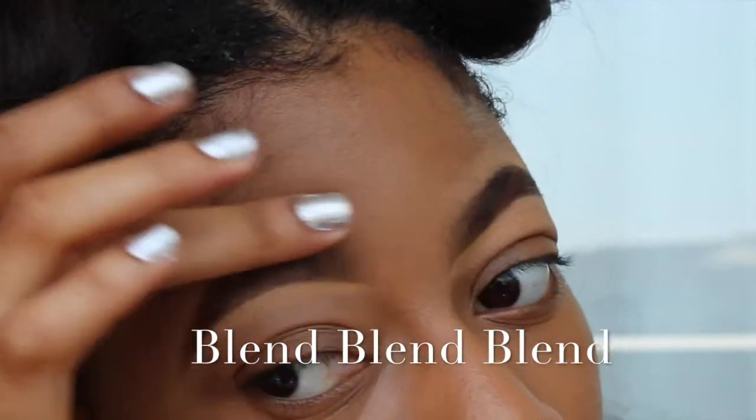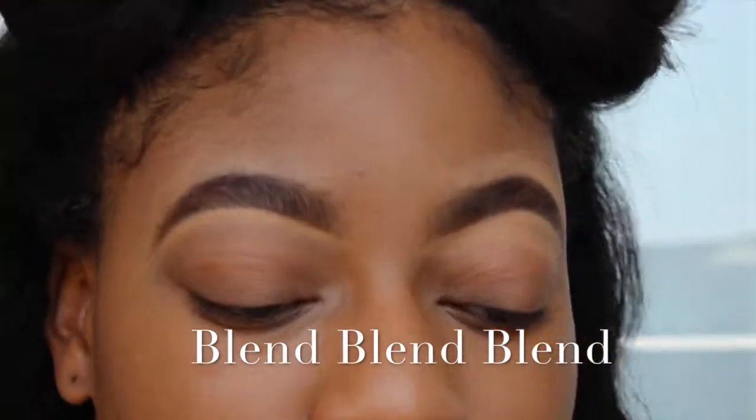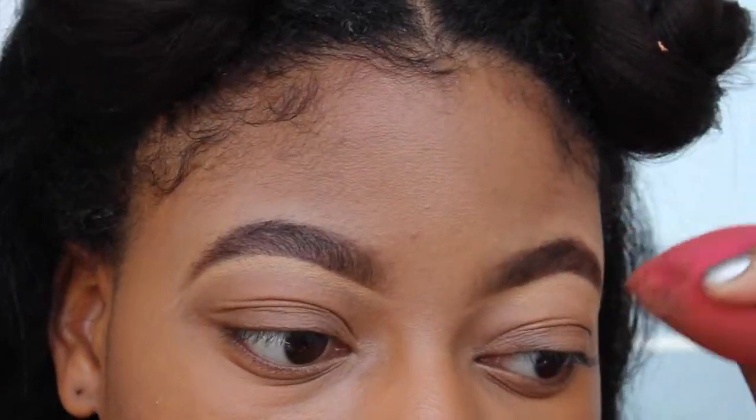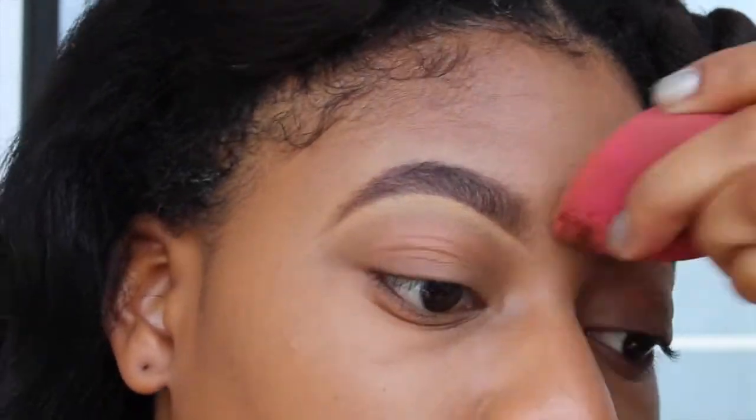But yeah, that's why I did the top. You don't really have to. It's not like a must. Some people don't like to do the top. I just did the top because it needed to be done. You know what I mean?